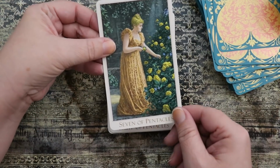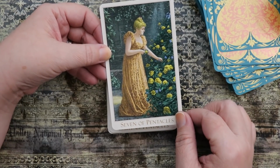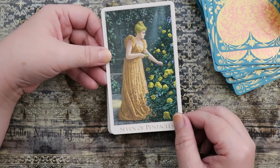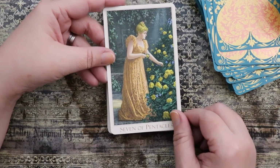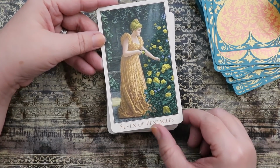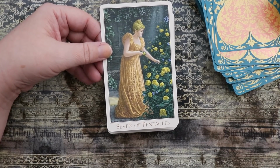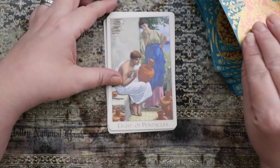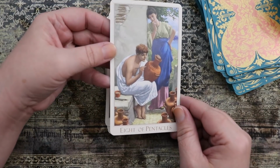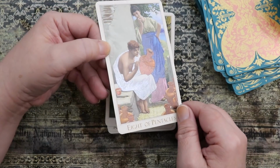I love this Seven of Pentacles. So she's sort of checking and seeing what the status of her roses is. And the status of her roses is? Yes, that's correct. Roses, I know, do take very particular care. So you could see this is someone who really cares a lot for her little rose garden, and she puts a lot of effort in, and she wants to see that the blooms turn out the way she's hoping. The Eight of Pentacles, we definitely have mastery of craft here with the potter or the pottery artist.